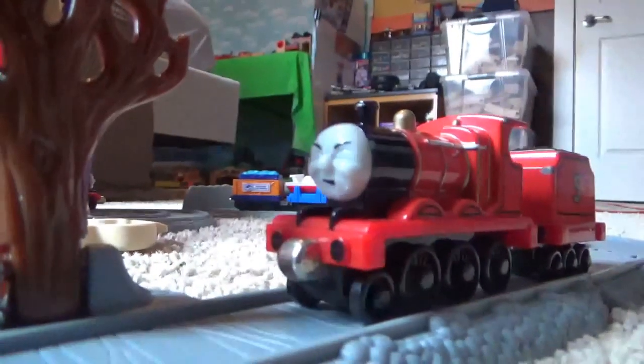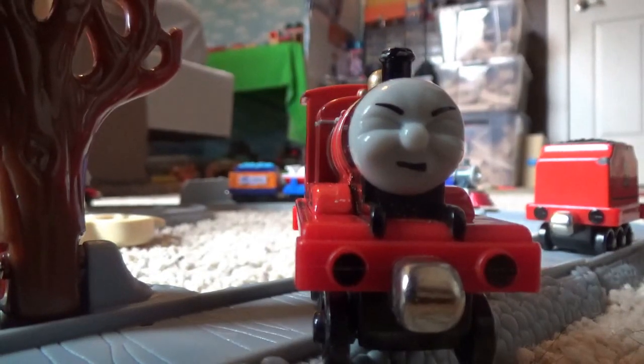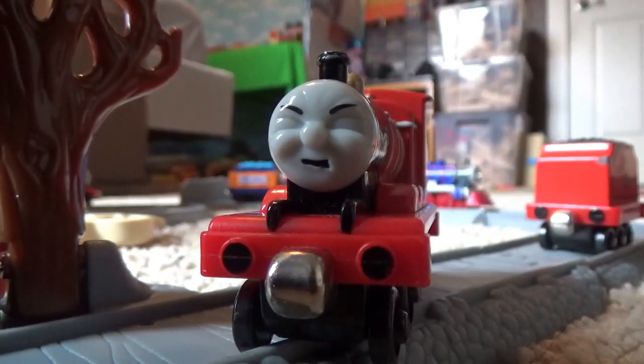I'm going to scoot these trains back a bit so I can get a better look at this. So this James features an exclusive shut-eye expression like the one he has in the Season 8 episode James Gets a New Coat. However, James does not have this expression in James and the Trouble with Trees. I don't know for sure, but I'm wondering if James Gets a New Coat was made around the time this pack was made, or if this expression was made long before that Season 8 episode, and they decided to make an expression based off of it. I don't know. But James has the shut-eye expression like he's going to crash into the tree or something.